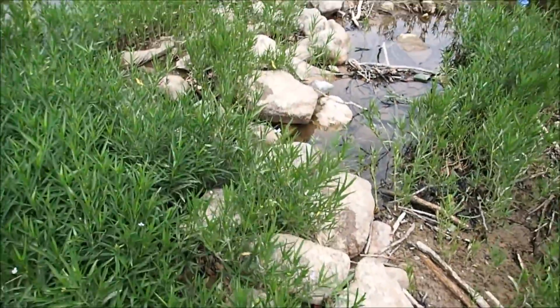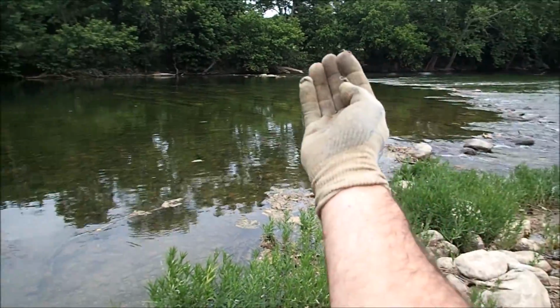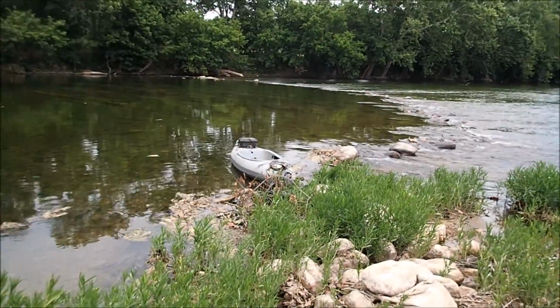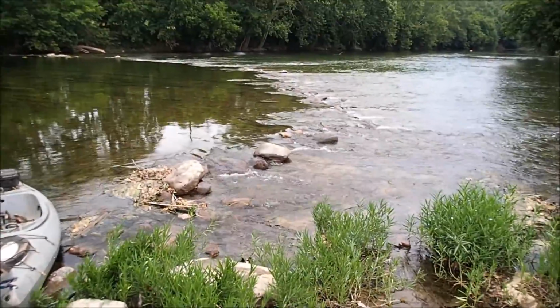And they go out this way, out to the middle, and then they go back up to the other shore over there. Now, I've showed you these before. Probably hasn't been for a few years, though. And I'm going to tell you what it is right now. This is a fish weir.